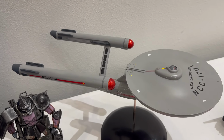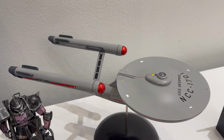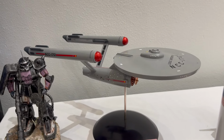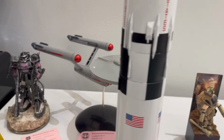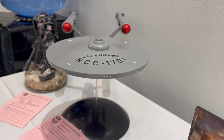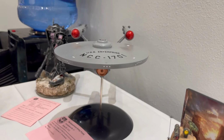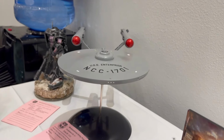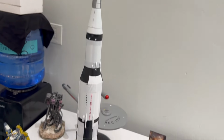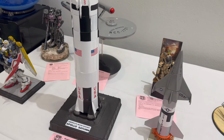We also have to represent with the one that started it all right there. There's our 1650 Enterprise, and this one's done up real nice. Looks really good. They did a nice job on it. Very, very well done. I also like the Saturn V in front of it. It's a pretty neat model as well.